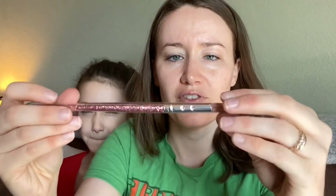What else was on the outside of the bag? Oh, a brush. So this is from SL Miss Glam. I love it. It's sparkly. It's a pretty sparkly brush. I enjoy my SL Miss Glam brushes that I've got from Ipsy over the, I suppose I've been a member for a couple years now, almost 2 years.